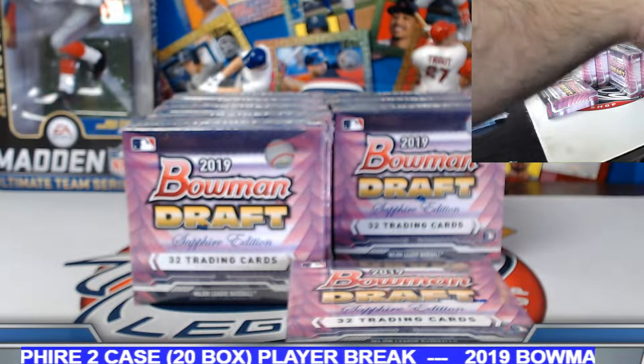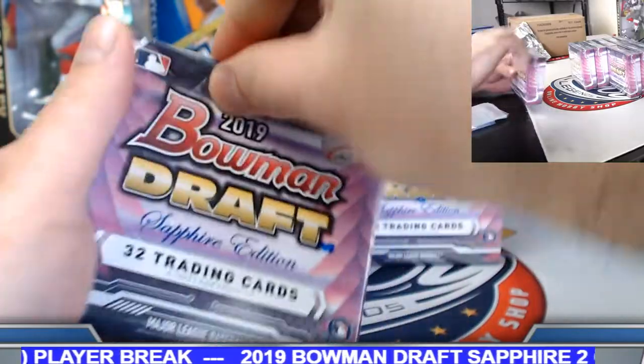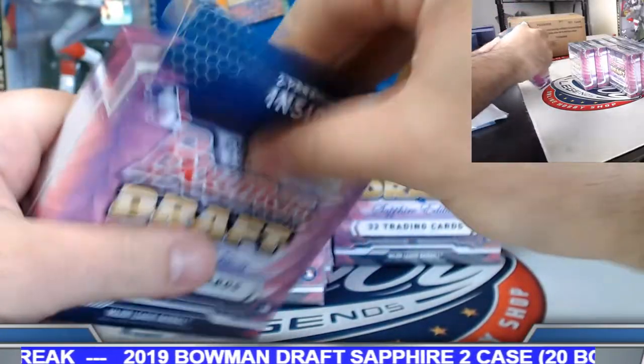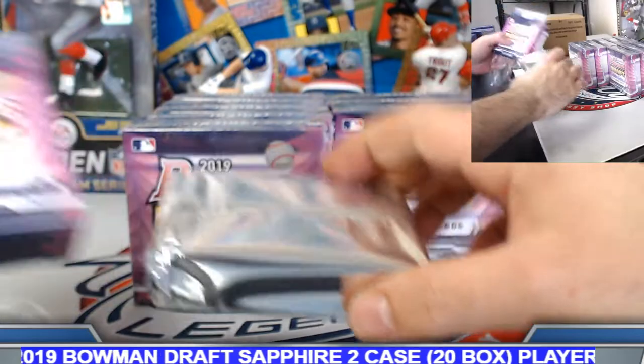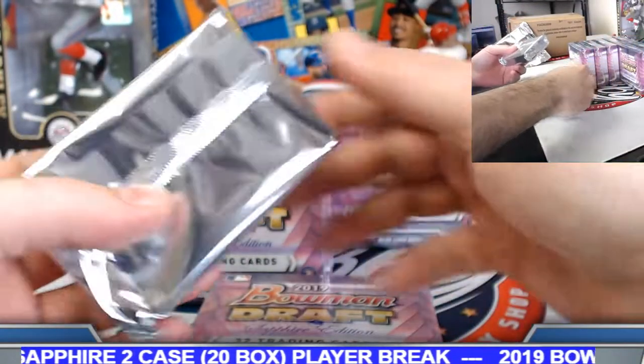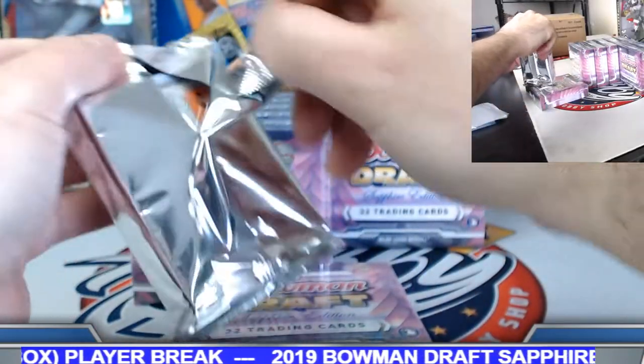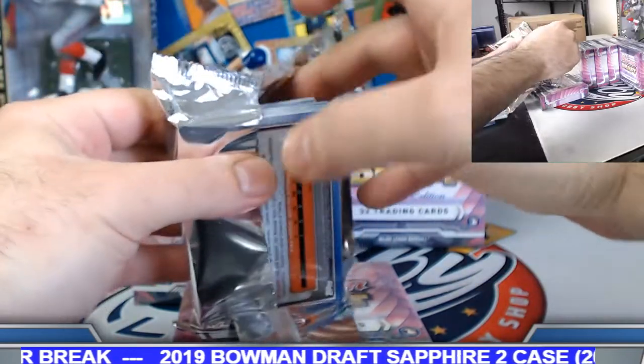Newsy, welcome aboard. Let's see if we can get some hits on the board for you. Yeah, sapphire cards are tremendously beautiful. This stuff is starting to dry up a little bit too, so we'll see if we can get another round going shortly, but it is getting a little more difficult to find the sealed cases.